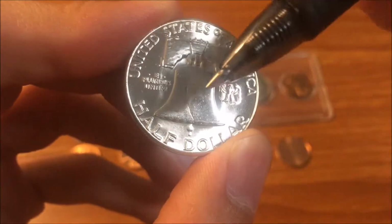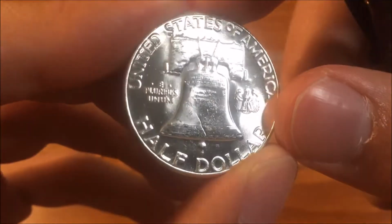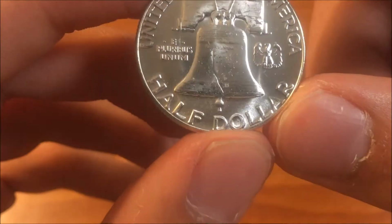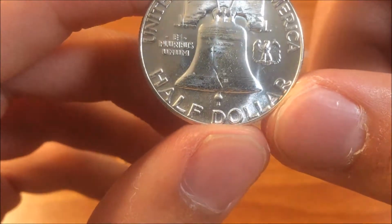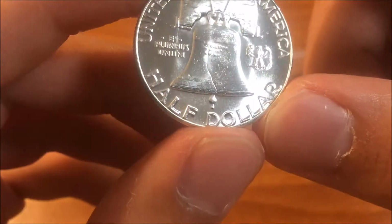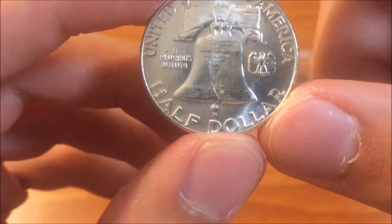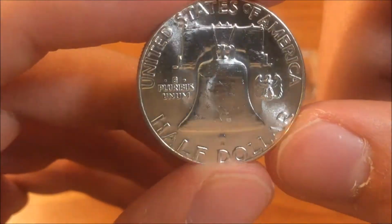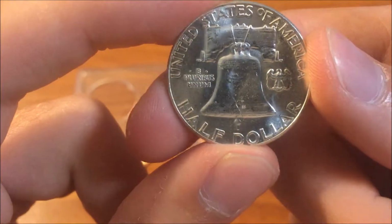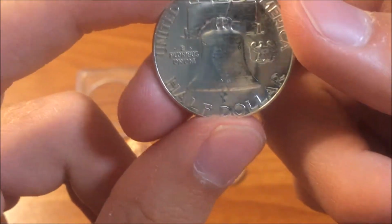But then you get to the middle, right to the left of the crack on Liberty Bell. And it's just shattered, it's worn, it's scraped, well, not scraped, but you know what I mean. It's just not there. And so these are known for their weak strikes, and that's your high point. That's where you get your weak strikes and your grease in your die. That's where it starts to fail.